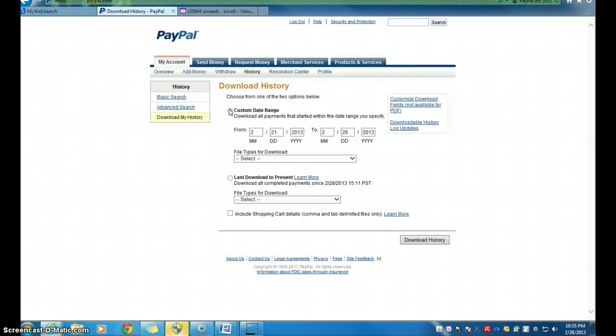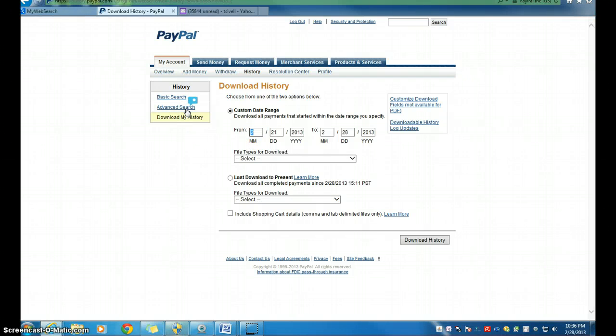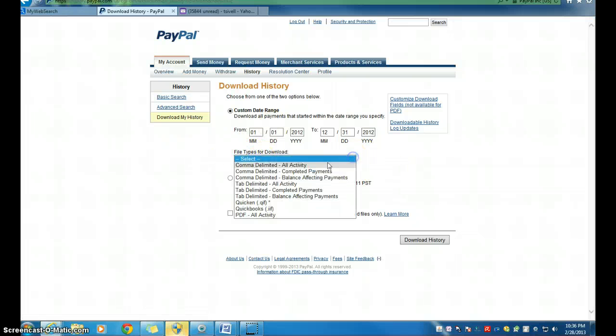Anyway, so you come over here to PayPal, and like I said before, you have this history button now. With the history, you can come down to download history, select that. This is actually this page because I was already on it before. I had to sign in again. So based on whenever you join Empower Network, even if you don't know, it's always safe to do just January 1st, 2012 until 12/31/2012.